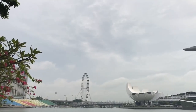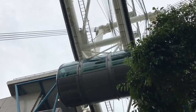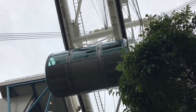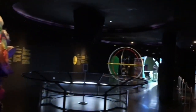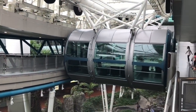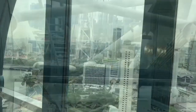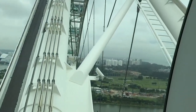Let's take a look at this Singapore Flyer. It's a giant Ferris wheel that you can ride in. It costs around $33 or around 1,500 rupees per person. It's nearly 540 feet. It takes about 30 minutes to take one full turn. That's how the capsules look. It moves really slowly. You can barely even feel it. You ride in it to see this amazing view of Singapore.